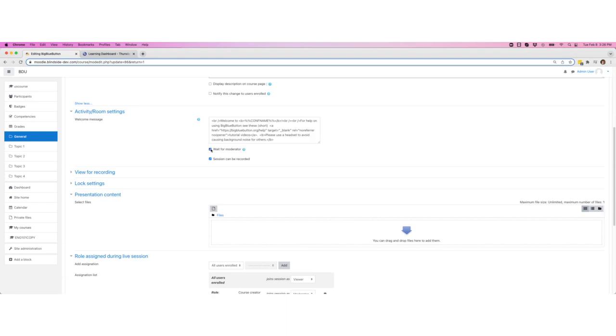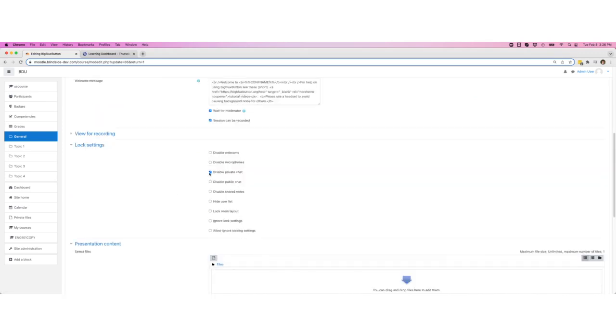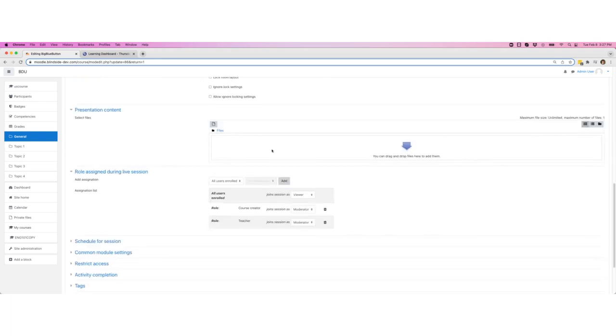I'm going to highlight some things. I can have it wait for moderators to come in. I have this set to be recorded by default. You have global settings, the plugin settings, where you can set some of these as defaults. You can preset the lock settings. So if you wanted, for example, to disable private chat by default, it can be done.